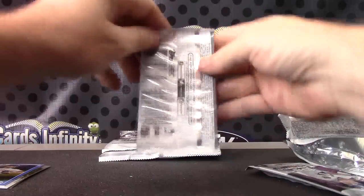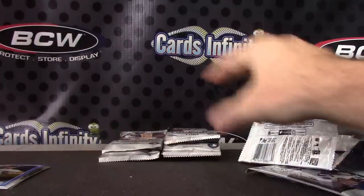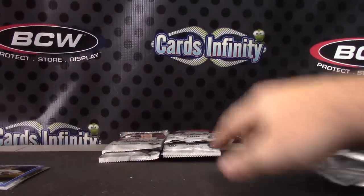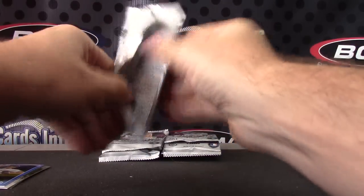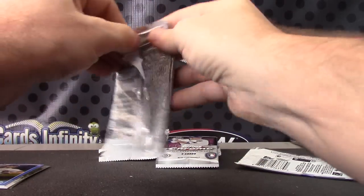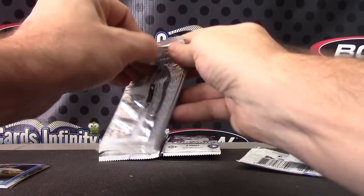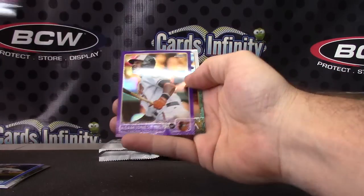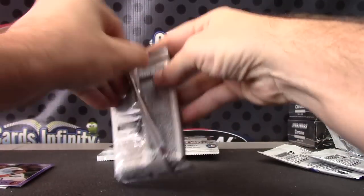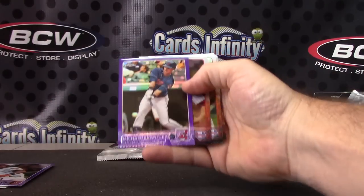Ken. Mike Foltynewicz. Just base. Chris Owings, refractor. Carlos Gonzalez. Purple of Adam Jones. Purple of Michael Brantley.